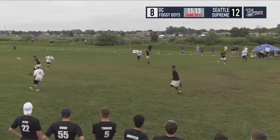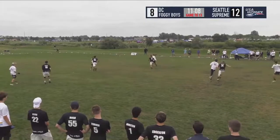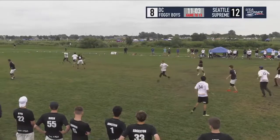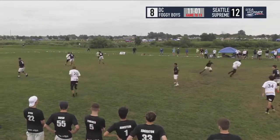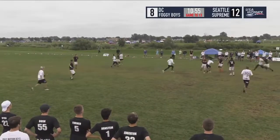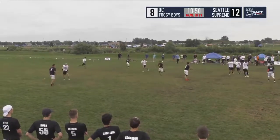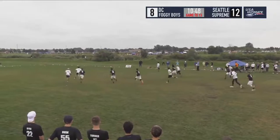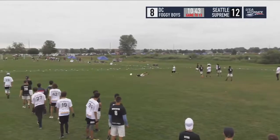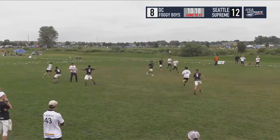Working it through the handlers and then continuing it up the near sideline. DC struggling a little bit to get the disc to their cutters coming underneath. Yeah, the cutters aren't quite moving as fast as they need to get that separation, and so it sails through an interception, another opportunity for Seattle. There's the shot and decision to make. Priest with the disc.